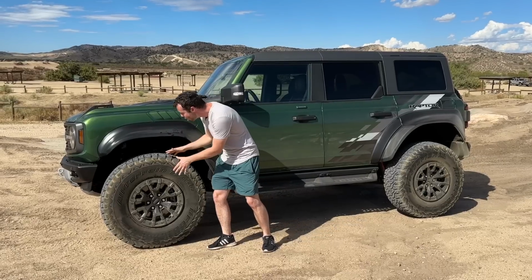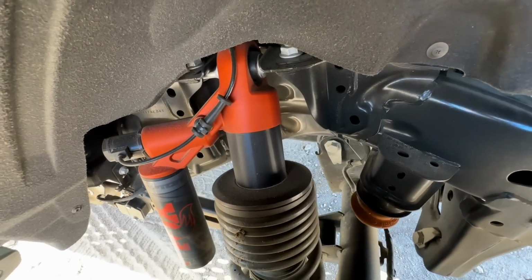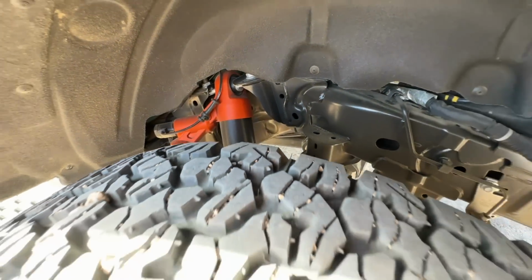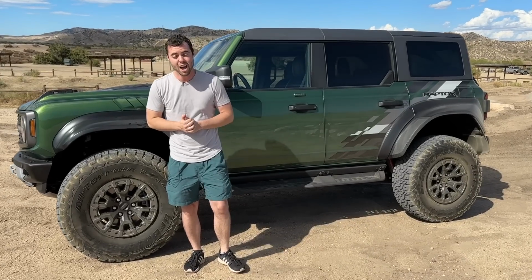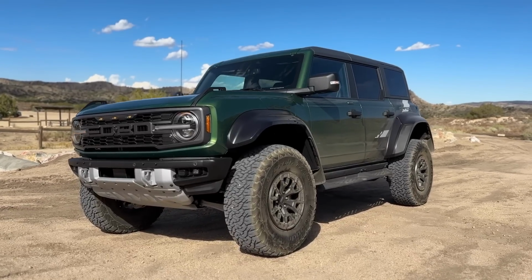And behind those are 3.1-inch Fox shocks finished in bright orange to let you know there's some special suspension underneath the vehicle's chassis. And what's more, if the ground clearance of a standard Bronco wasn't enough for you, we've got an extra 4.5 inches of ground clearance for a total of 13 inches.